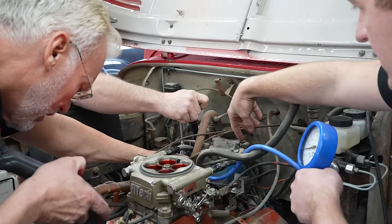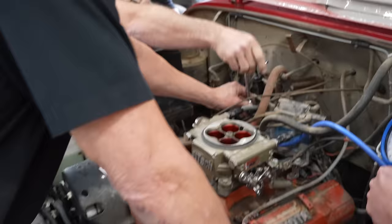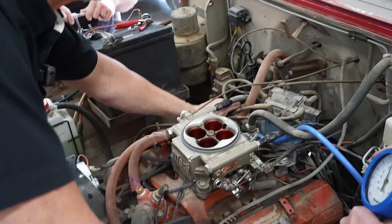Okay, turn it off. We've got to reset our distributor. Ladies and gentlemen, our distributor's in the wrong spot. So what do we have to do? We've got two choices here. One, we could lift the distributor up out of there and change its clock position, which I'm more inclined to do. I need a straight slot screwdriver.